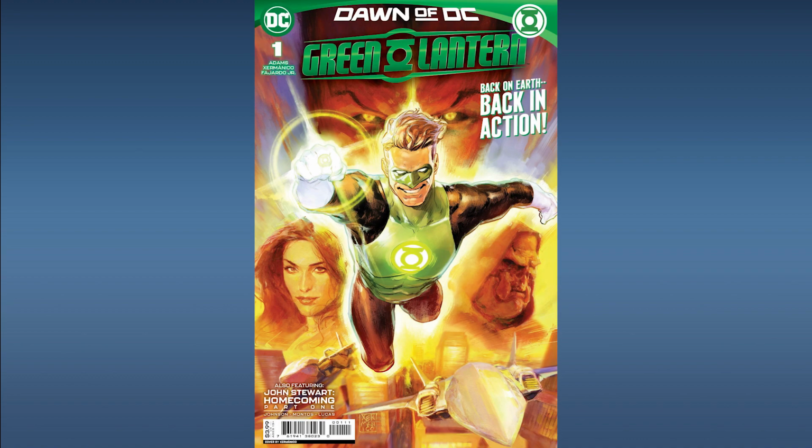Next up from DC Comics, Green Lantern number 1. This is the premiere issue of this new ongoing series for Green Lantern. Now, we put this on the list because this is the premiere issue of this new ongoing series, and oftentimes the premiere issues of these ongoing title series, they have hidden characters in them, new first appearances of special powers or special suits. So we put them on the list for that reason.